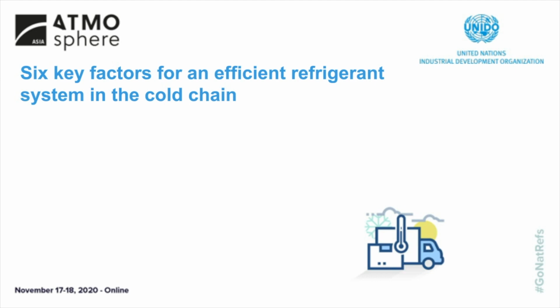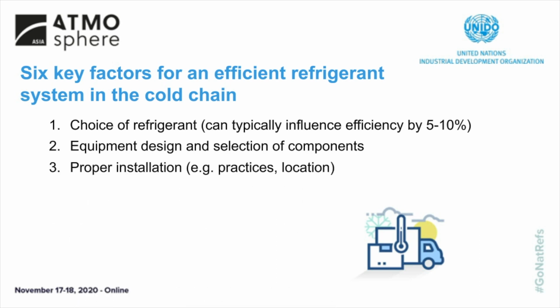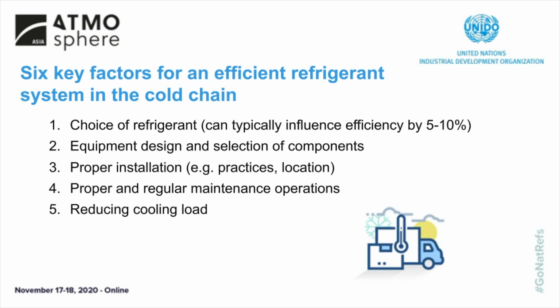First, choice of refrigerant, very obvious, which, depending on the size and type of system, can typically more or less influence efficiency by, let's say, on average 5 to 10%, which is substantial. Second, the equipment design and selection of components. That's also pretty clear. Then also very important is the proper installation, meaning using the right components and setup, taking into consideration practices of the client, location, etc. Then, number 4, proper and regular maintenance operations, refrigerant charge, cleaning of coil and filters, and so on. Then, also important and often not looked at and something easy to influence is reducing of cooling load.